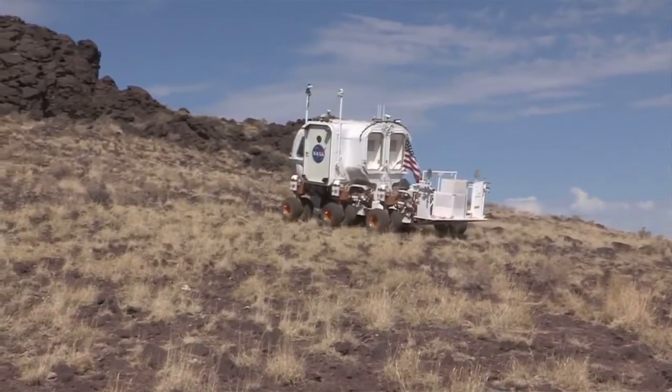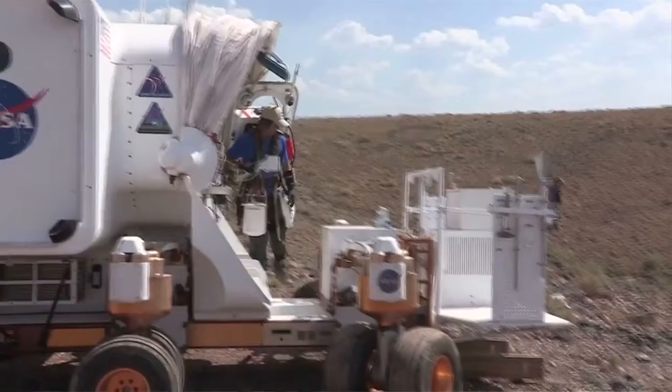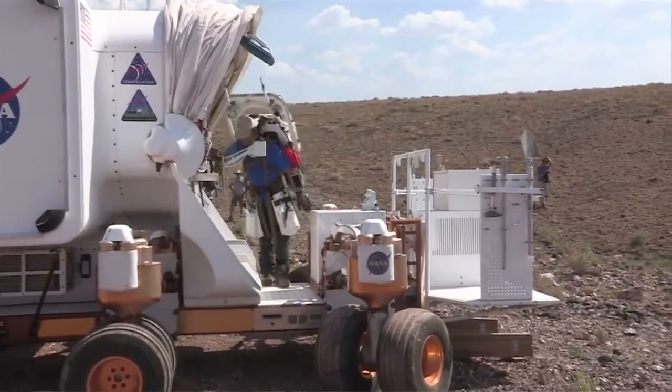So the SUV will hold 2 astronauts. They basically live in this module, in this rover. It's your own personal SUV in space.